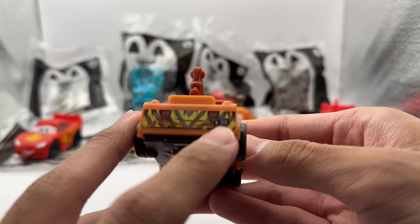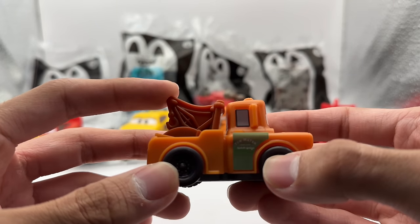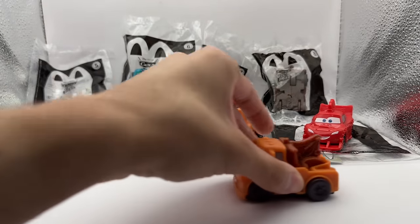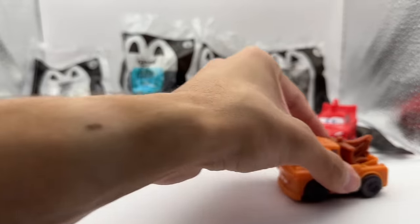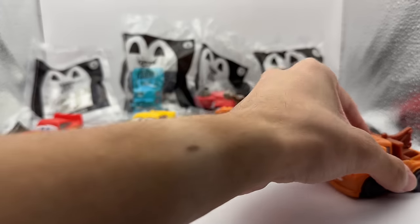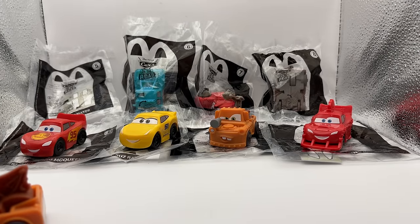So here's your look at Mater with all these stickers in place. This one actually does have his license plate right there. Very nice. This whole portion basically goes up and down. It's kind of hard to catch on camera because of how quick he is, but basically that's the action you're supposed to get. And can he go backwards? Of course he can. He's Mater.